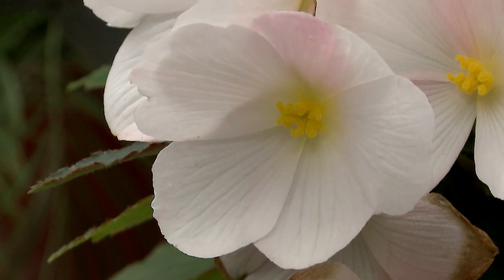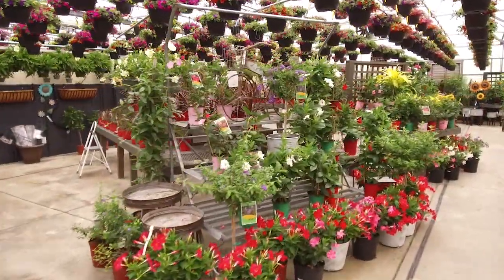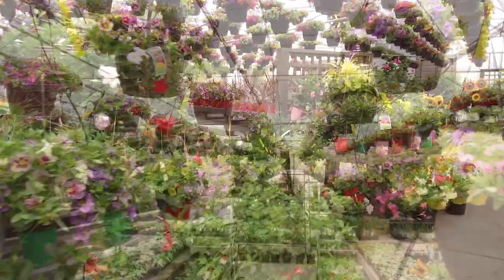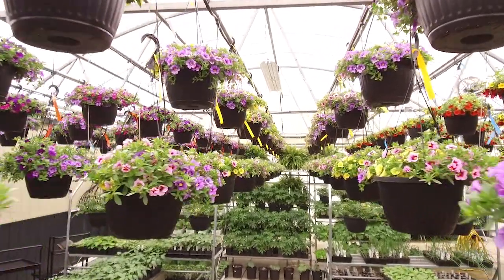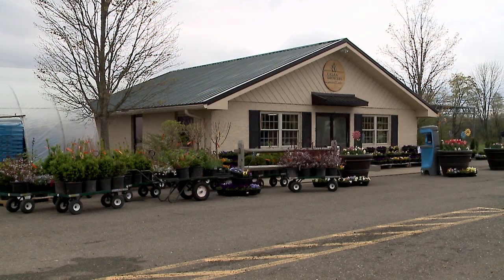What started years ago as a hobby. At the time, it didn't seem like much, but as of now, you can see as we walk you around what it's turned into. I just enjoyed planting and making nice items and products for other consumers, municipalities, independent garden centers, and it's turned into this.